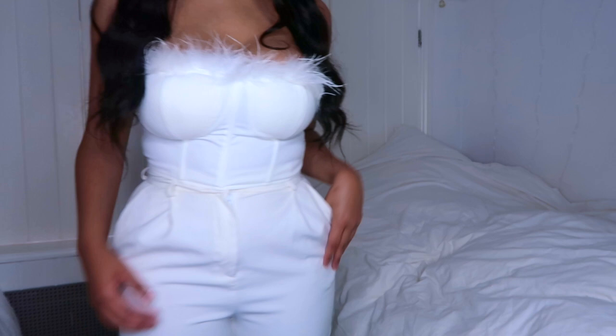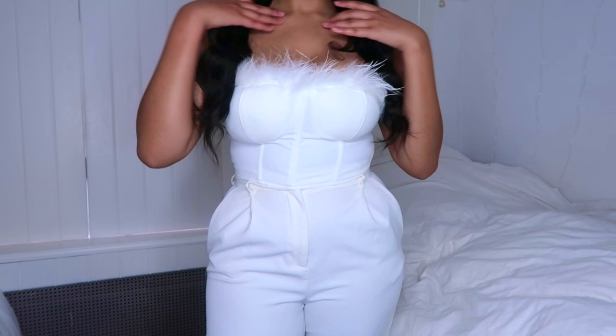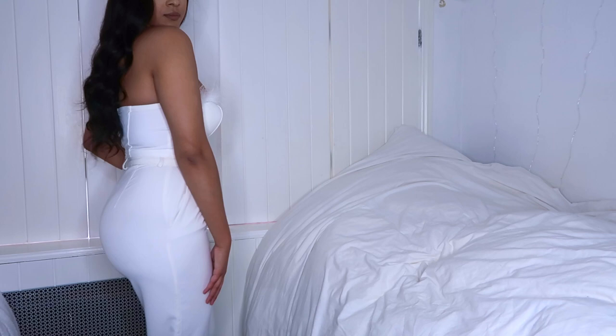And I'm terrified of wearing bandeau because I've got big boobs. Amy's always like, oh, that top's nice, and I'm like, I'm scared it'll roll down or it won't hold. However, this fits perfectly. The feather along the top is just so nice. And it's been in the wash like twice.